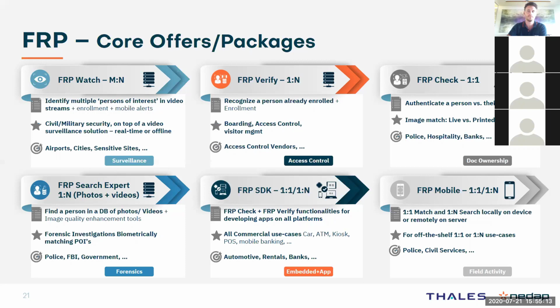And then on the right side, we have FRP Check, which is more about the identity verification, such as what you have on borders. If you think, for instance, of the automatic gate that you have in airports when you cross the border, you present your passport, and then a picture of you is taken, and what's happening is your face is compared to the passport. In these gates, for instance, in Paris, Roissy, Charles de Gaulle, the gates include exactly that solution, FRP Check. At the heart, it's the same technology, by the way.